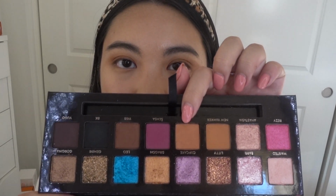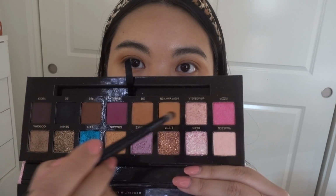Alright, first shade down. I think this color is really pigmented. It's actually darker than I anticipated. I would have thought that it was a lighter brownish nude, but it's actually pretty pigmented. So I'm going to mix in a little bit of New Yorker. I'm using the other side of the brush, and I'm just gonna go in like this.